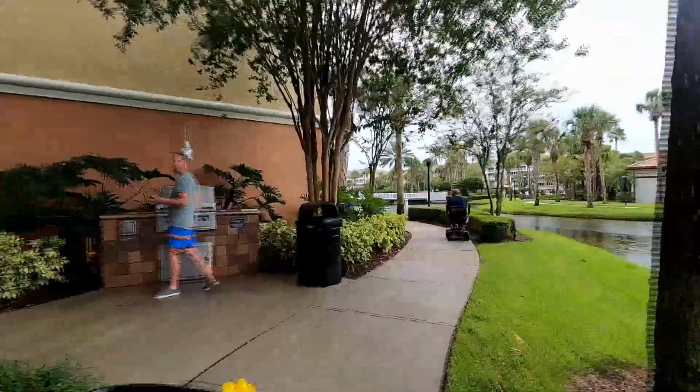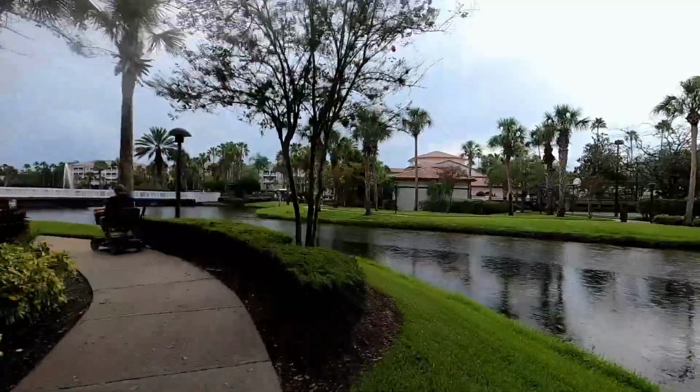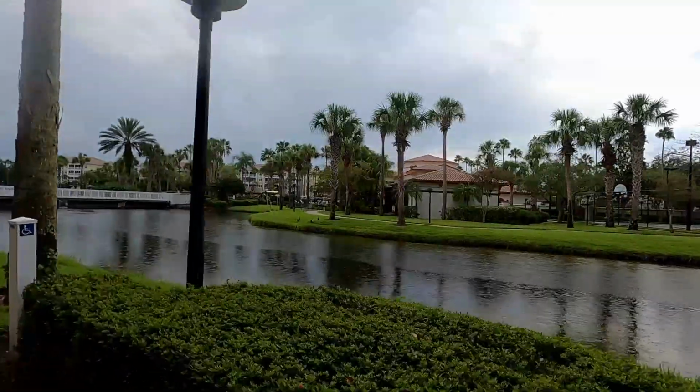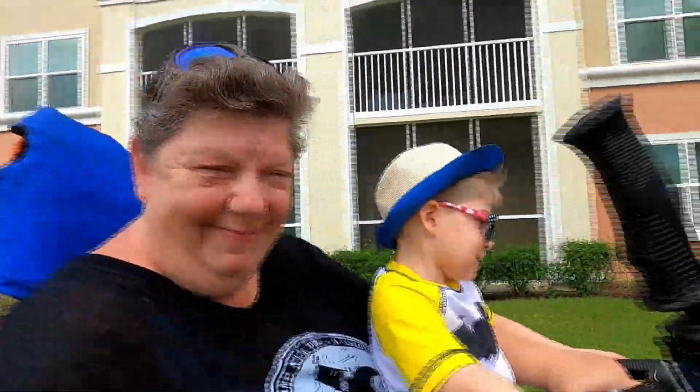Isn't that cool? Hi there. Oh, I see ducks. Do you see ducks? I don't see them. Right there. Oh, that smells so good. I'm gonna catch that duck. I can't catch it.